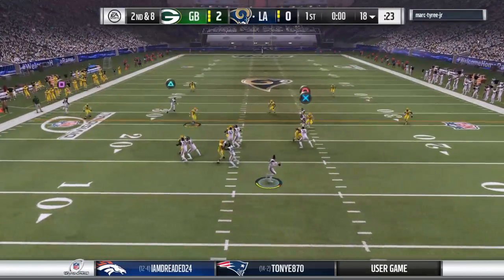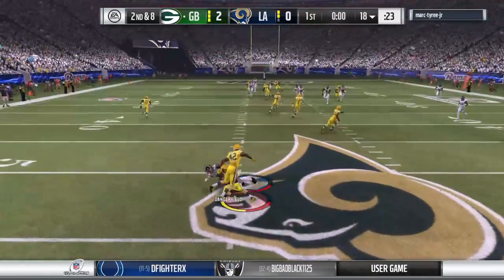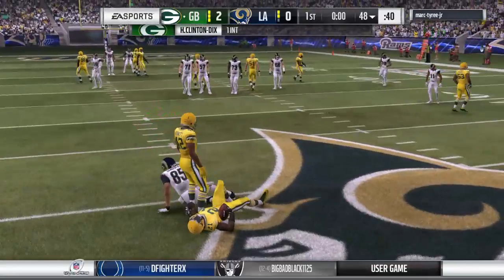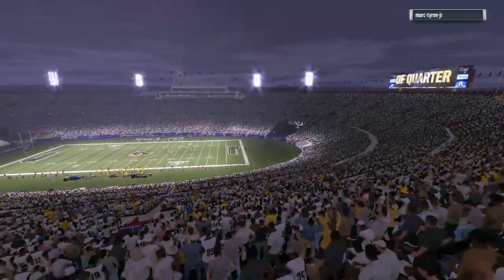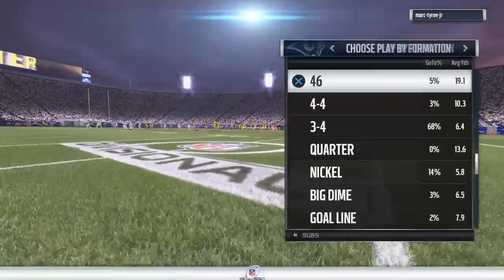A play fake to Gurley. Now gone. Sliding out of the pocket. And he fires one that's intercepted. And it's Clinton Dix with a pick. And he will be brought down, but he's got the interception on the final play of this first quarter.